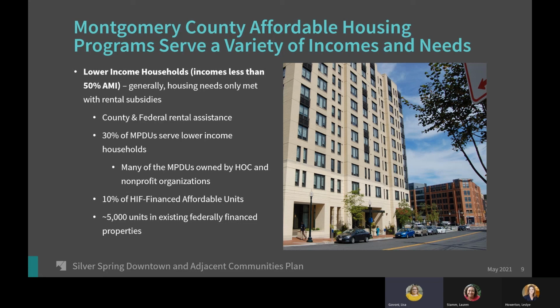In general, the family's income may not exceed 50% AMI. Also, about 30% of moderately priced dwelling units serve households at or under 50% AMI. And if you don't know what an MPDU is, we'll go over that extensively in the next couple of slides. But in this context, HOC and other government agencies like HHS are allowed to buy or lease 1/3 of the MPDUs in a building. And they can also use HIF funding, which is our housing trust fund, or other sources of funding to subsidize the rent further. Lastly, federal agencies provide essential funds to county programs for the construction, acquisition, and renovation of housing for special needs populations. Next slide.